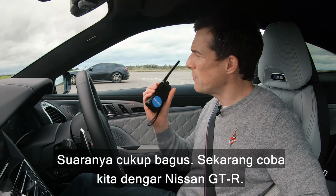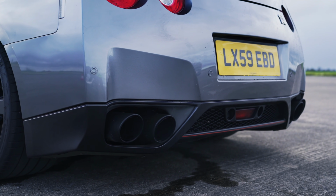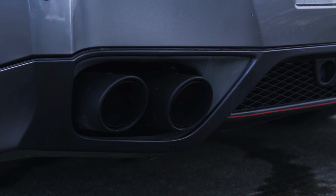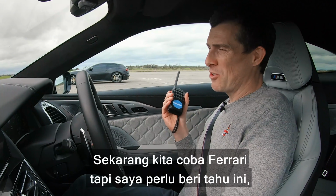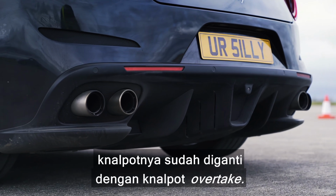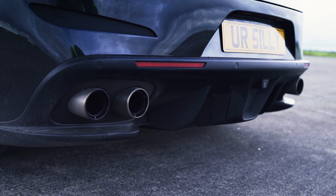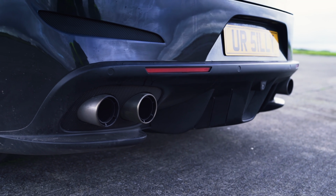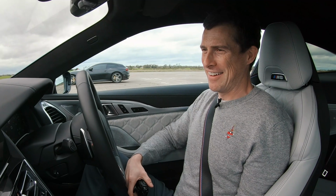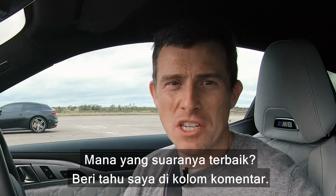Sounds pretty good. Now let's have a little listen to the Nissan GT-R. Yeah, that's fruity. Now let's try the Ferrari, but I should tell you something about it. It's actually been fitted with a Novitec upgraded exhaust, so let's have a listen to that. It's like being sat next to an old Formula One car. That is insane. Which do you think sounded the best?